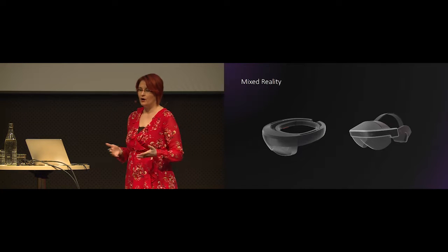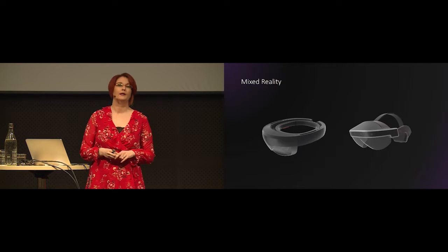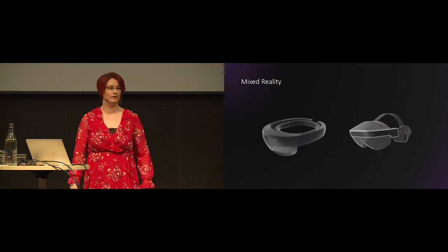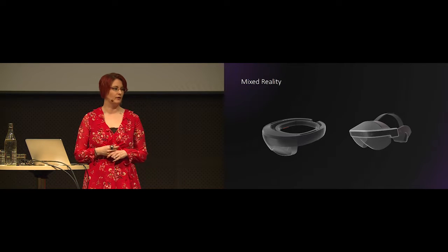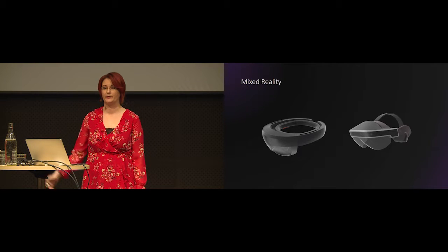So we have the HoloLens and the Meta. This is the Meta 2, and there's also more on the way. So that will be exciting when this guy actually comes out with a consumer product, because both of these are still developer kits.